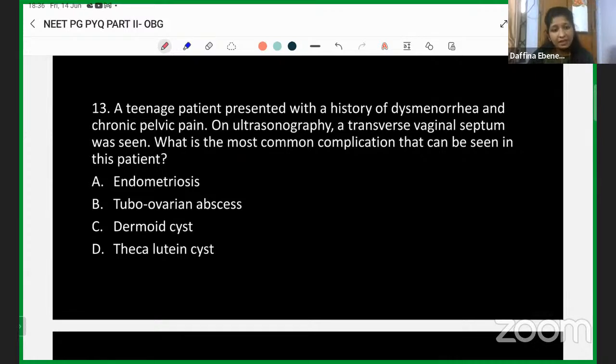But what are the complications that can occur because of transverse vaginal septum? The most important complication is endometriosis. Why endometriosis? Because there is a retrograde menstruation. Okay, there are many theories for endometriosis, out of which an important theory is retrograde menstruation. So there is a backward flow of the menstrual blood. It's not able to come outside because there's a septum. So it's going to flow backward.